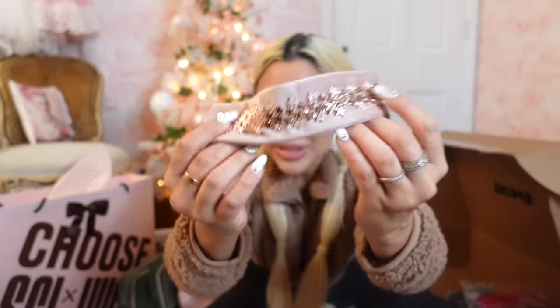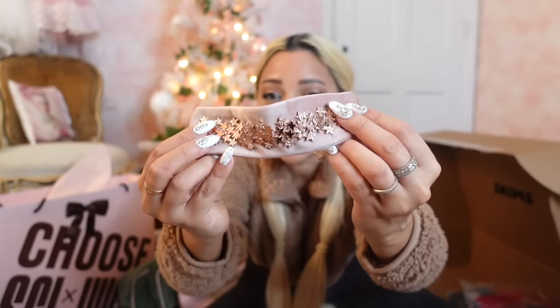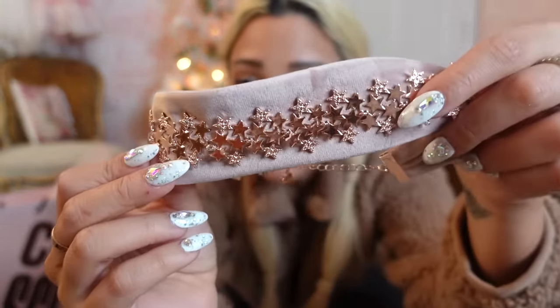So the other items that are in here I can't show. They're Christmas presents for my friends and family. But I got a Free People order. I got this beautiful choker. Someone told me chokers are coming back, and I didn't believe them until I saw this was a new arrival on Free People. Literally rose gold stars, a mauve pink choker, just so cute.